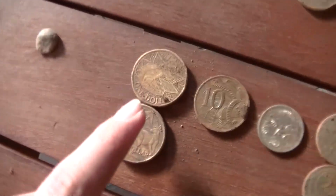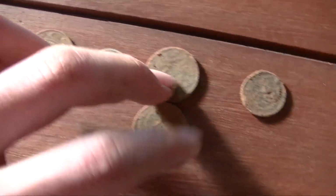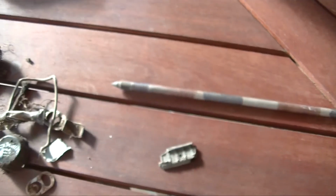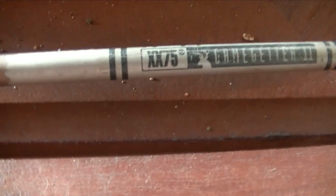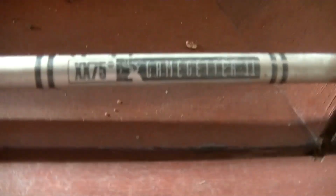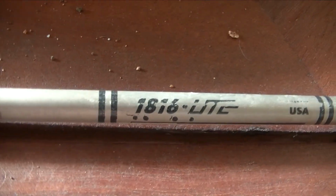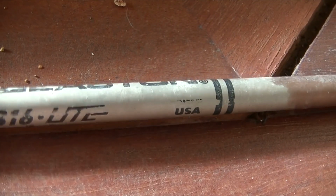Then I got 2 $1 coins, a 10 cent coin, a 5 cent coin, 2 1 cent coins, 2 2 cent coins, and a 1 cent coin. And a key, like a broken off key. And then lastly I got the arrow, which says Eastern on it. XX75 Game Getter 11, so I'm guessing it is a hunting arrow. And it says 816 light. Probably there it says made in USA.